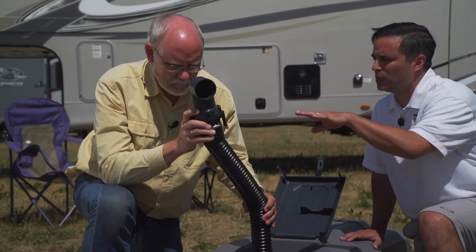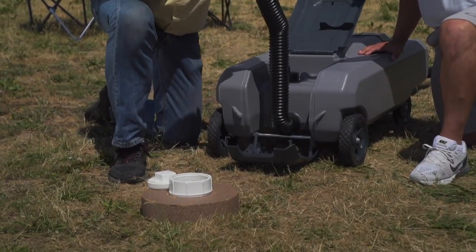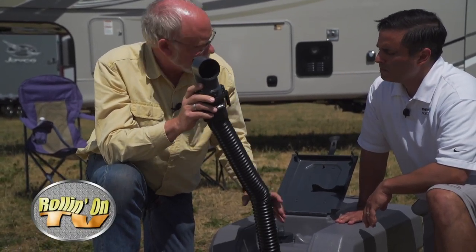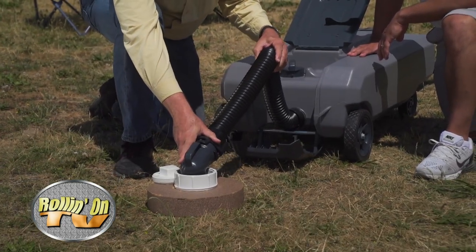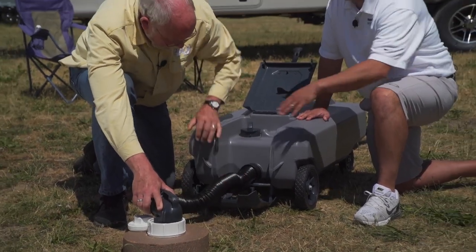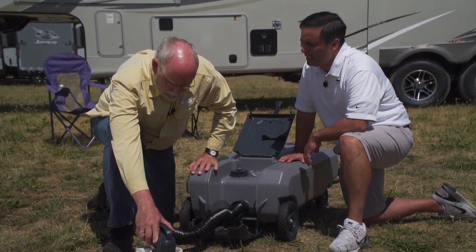Now that nozzle comes equipped with all LX models. The 18, 27, and 35-gallon LX all include this sewer nozzle, which is a nice feature. You don't have to buy anything else. Okay, and then we want to maintain that upside-down P-trap. Correct. So put that down here, and then to dump it, there's no valves or anything. All we do is push down on the hose. Yep, once you have your nozzle in the sewer, you push the hose down just like that, and wait for the holding tank to empty.